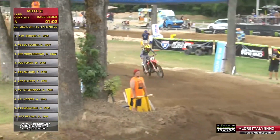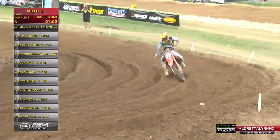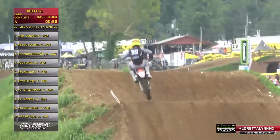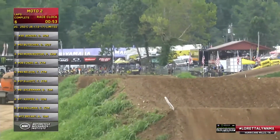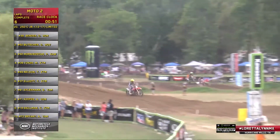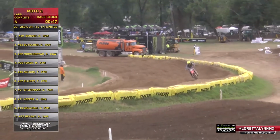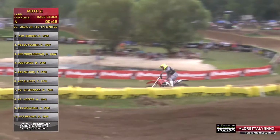Race number 20, that's our 250C Junior. Race number 20 coming to a close right now. Coming up next, race number 21, that's going to be our 450B Limited. 450B Limited coming up next. White flag continues to fly.